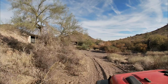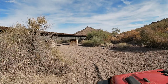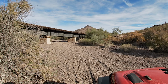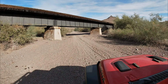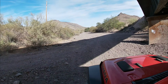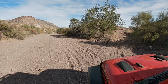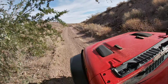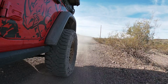Now, I did have to look at the map to make sure I was going the right way, because you could go on either side of the train tracks, and I wanted to make sure I was on the correct route. Eventually, they all did just converge back into the same trail, but it was such an awesome experience to see it. And here in just a second, I come across about 3 miles of train cars that were just sitting on the train tracks, not hooked up to anything, and it was really cool just to be able to drive right next to them while I was out on the trails.